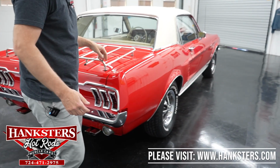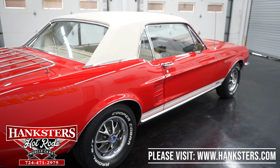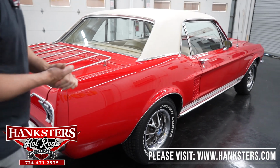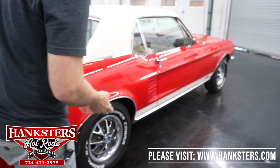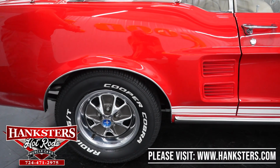Gonna make our way down the passenger side. You can see that really nice glossy paint continues. The car is really straight as you look down the side of the car. You don't see any waves. Our matching Cobra radial tires, all four as a reminder.